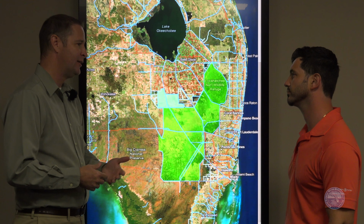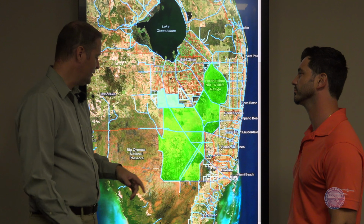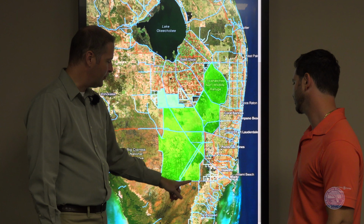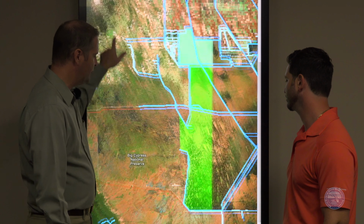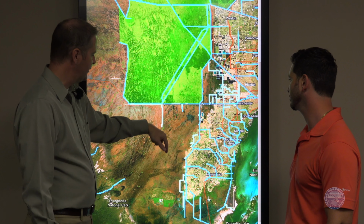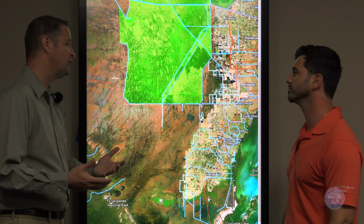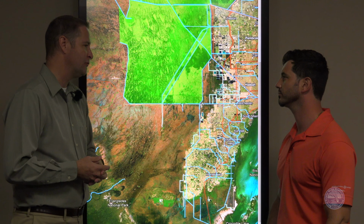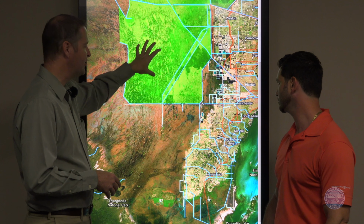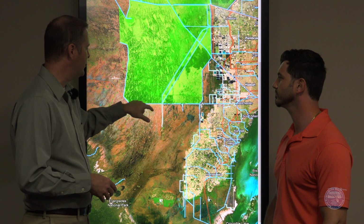In addition to that, also Sunday morning, we were able to raise the stage in this canal right here that feeds water into Everglades National Park, into Northeast Shark River Slough. Both of those actions occurred just recently, and we started implementing those operations over the weekend. So now we're able to move at least a little bit more water out of Conservation Area 3 down through the system.